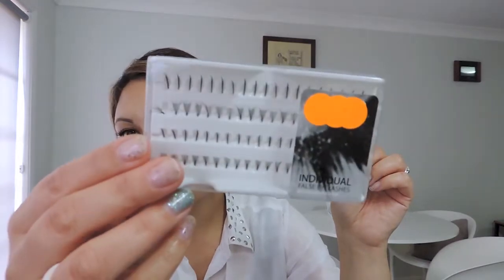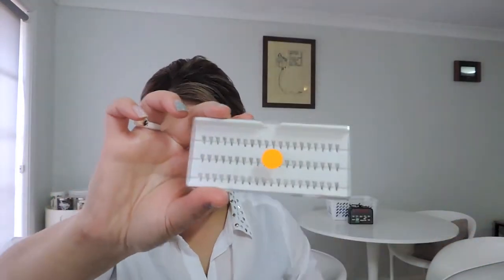I also grabbed some of their sale ones, or discontinued, I believe. These were just $1 in their bins, so I grabbed a mixed set there. And then just some short ones. My favorite individual lashes are short. I just love that you can sort of stack them and anything. Yes. So is that all?